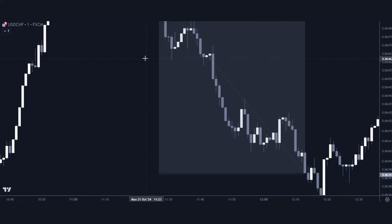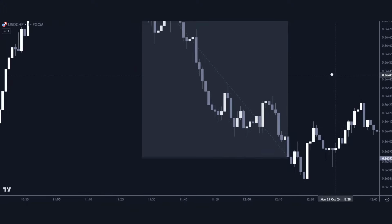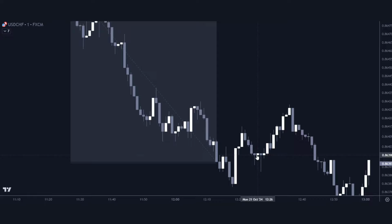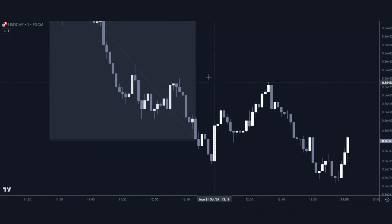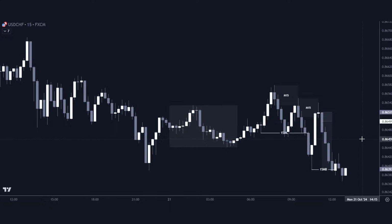It's around 5.3R, I believe. Let me just double check that. Yeah, 5.3R. So brilliant position really. And obviously if we were to manage it with structure, we'd probably close above this high here somewhere. But yeah, overall great trade. Not really much else to it. It's just simply following the process, following the plan and sticking to it.